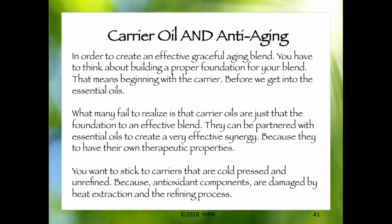So we're going to get into carrier oils, and I mentioned earlier that the carrier oil is just as important a partner in the blend as the essential oil. And Rachel, do you want to go over that? Yeah, absolutely. A lot of people just consider carrier oil as a way to dilute it, meaning kind of watering it down, making it less effective, but that could not be further from the truth.